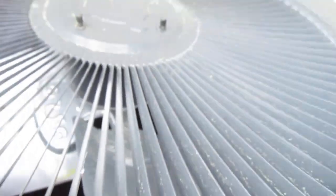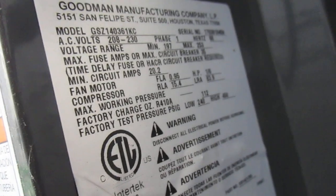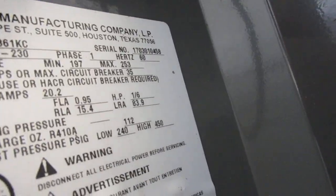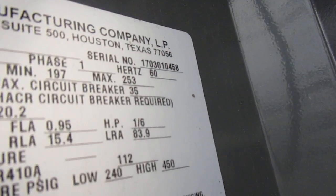There's a newer Goodman heat pump. It's a shame that it's cloudy now because it was sunny earlier. 4 ton or 3.5 ton from 2017. It's a fairly new one.